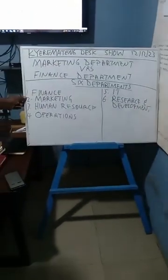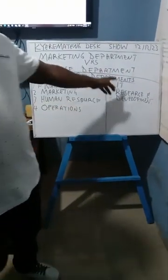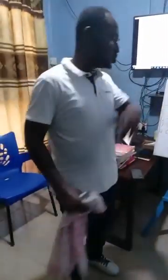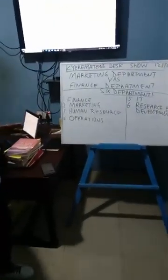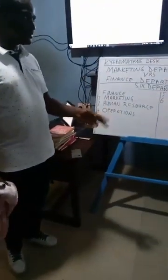If you look at the board, we have 6 departments: finance department, marketing department, human resource department, operations department, IT, and research and development. IT and research and development mostly have to do with large organizations, big businesses like Facebook, Ghana Commercial Bank and those ones. But the 4 main departments that every business must have are finance, marketing, human resource and operations. The 2 most important ones are finance and marketing.